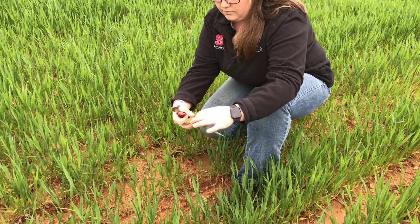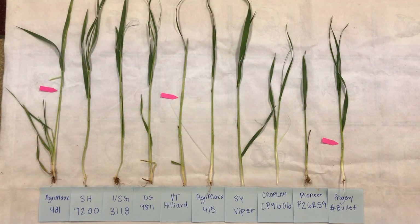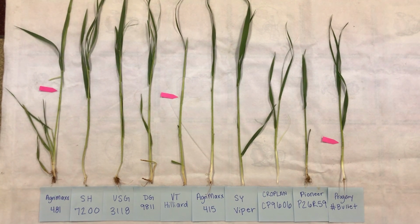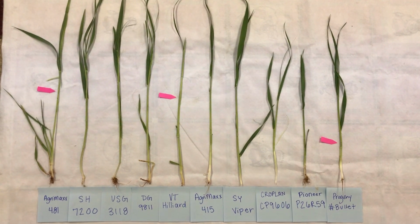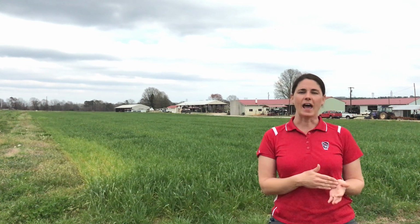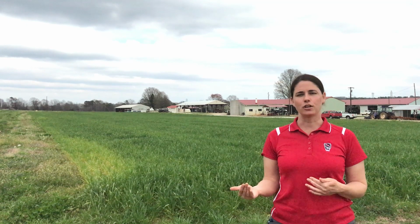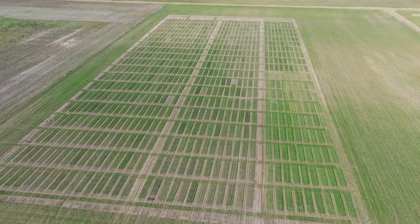And what we've found in the state of North Carolina is that in the central and south central part of the state, we are fully jointed across all of those varieties, across all maturity groups, from early types to late ones. And as we move eastward in the state, and as we look at later and later planting dates, we're not quite jointed in those particular varieties.